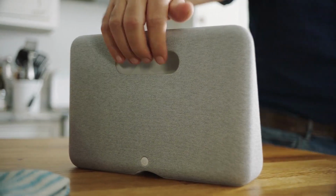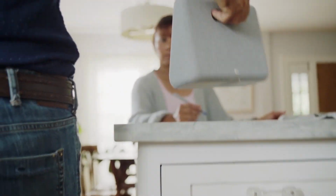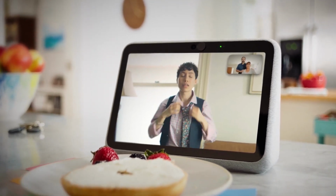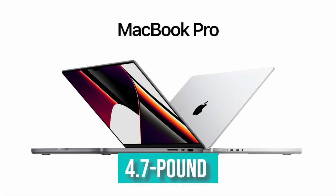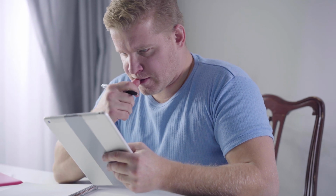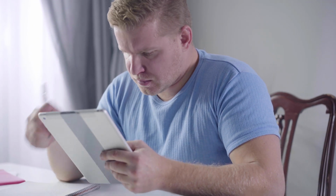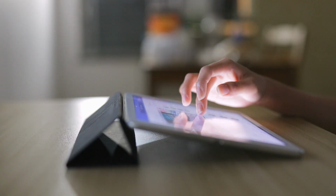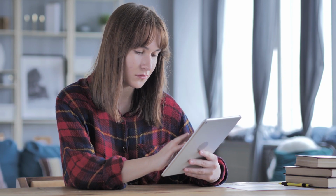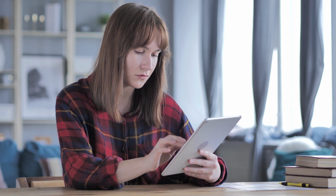The Go was designed with mobility in mind, right down to the built-in grip on the device's back. It's only 3 pounds, so it's not too heavy, compared to, say, the 4.7-pound MacBook Pro that Apple just launched. Does anyone need a portable smart screen? No one needs a smart screen in the first place, but there's a lot to be said about flexibility. It's actually nice to be able to pick up and carry a gadget that's primarily geared for video.